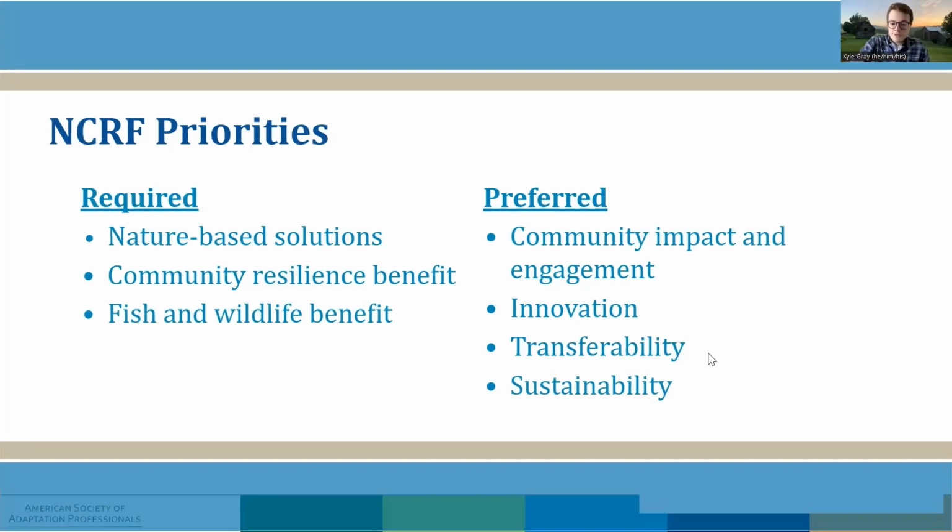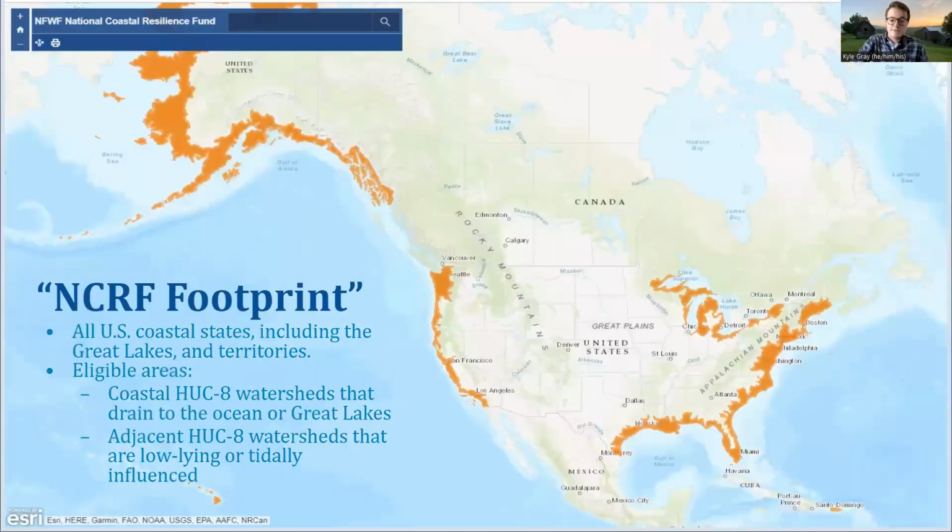We will talk about the geography of this program. I mentioned this a couple times. And it is national, it's coastal, so a lot of the areas that you would expect are highlighted in orange here. But the easiest way to navigate whether or not you are eligible for this program based on geography is to go to this map, which we can put the link in the chat. This is the NCRF footprint, and it is an interactive mapper. And at the top left, you'll see that with this mapper, you can type in your city, a landmark, your zip code, whatever you need to, and it will zoom you right in and show you if you are in the orange boundary.